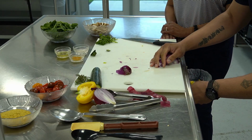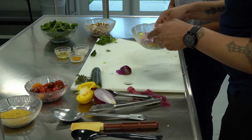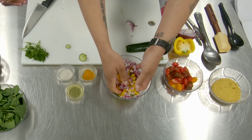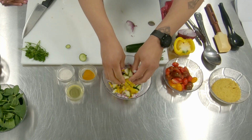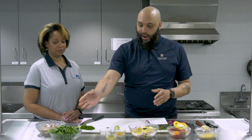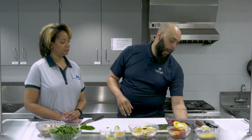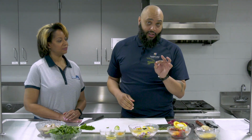And half an onion should be sufficient, just because we do have a lot of vegetables going into this. So if you see nice colorful vegetables, we have our reds, our yellows, our purples, our whites, and of course our browns and our greens and multiple colors of that nature. And I'm also going to prepare some fresh herbs too.